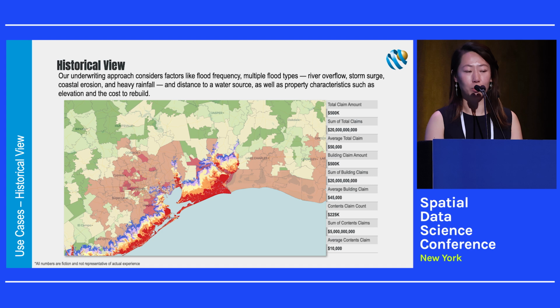The bottom layer with the county-like shape, that is the historical flood from the National Flood Insurance Program. So this is all the insurance claims that FEMA has ever received since the 80s. The darker the color, the more historical claims there have been. What we have seen from historical data is that where flood and hurricane has occurred, they will continue to occur. So definitely something for the underwriters to keep in mind when placing a policy.